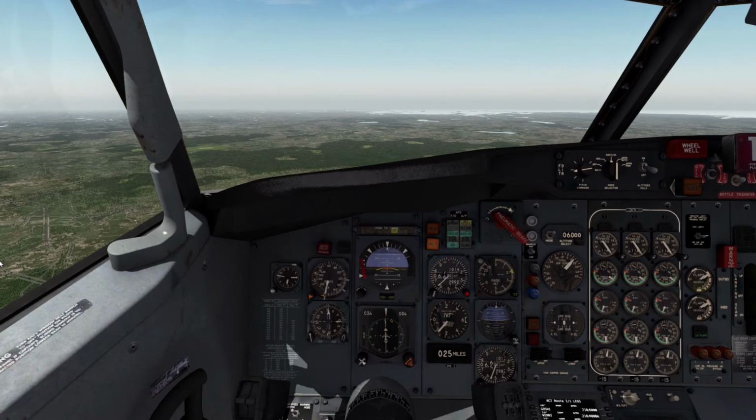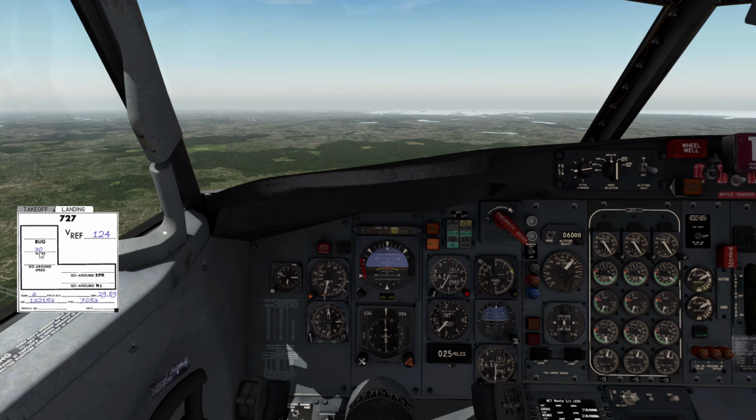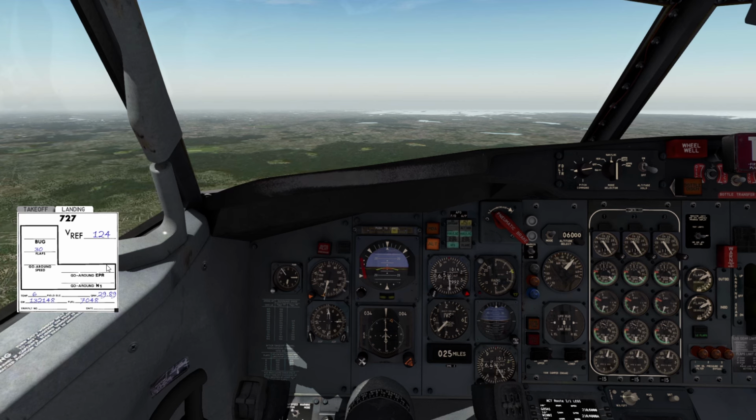So we get ready for our approach here. Bring up our V-card, landing. We're going to be landing with flaps of 30. It's going to have a VREF speed of 124. Given the current wind conditions, we'll plan for an approach speed of 129 knots.